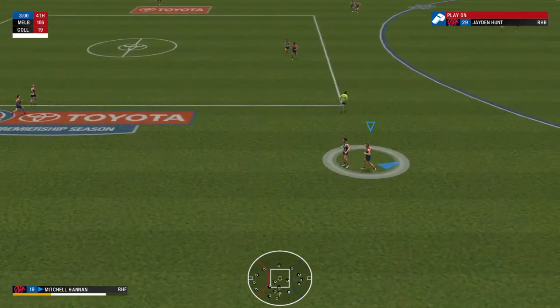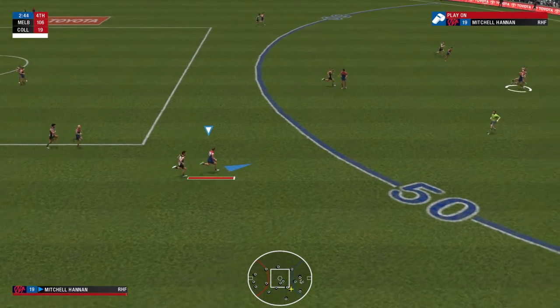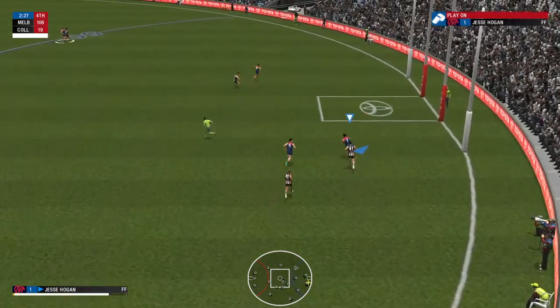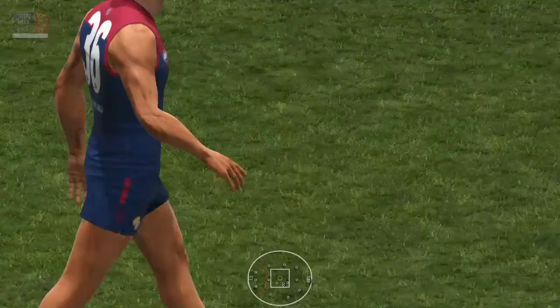The Demons were taking their time and kicking to smart options inside 50, and that's having a real bearing on this match. Great move to be able to work into an uncontested position. He slams that on the boot. Straight into the post.